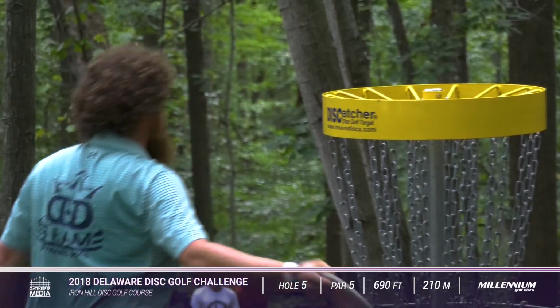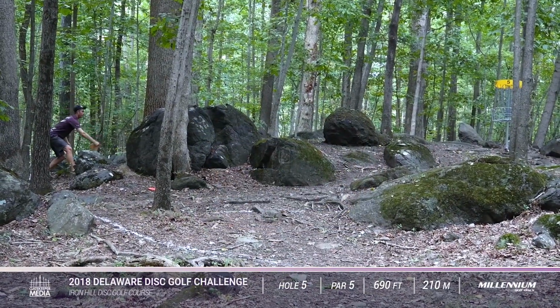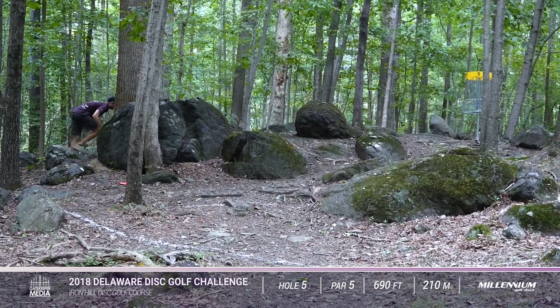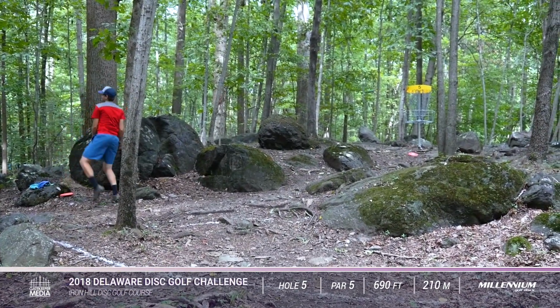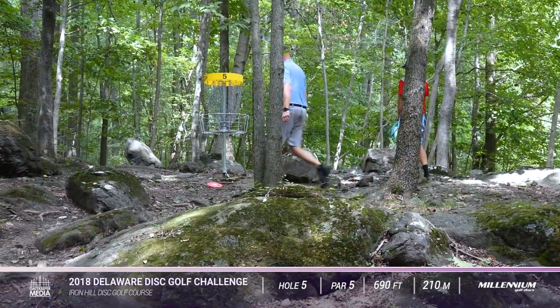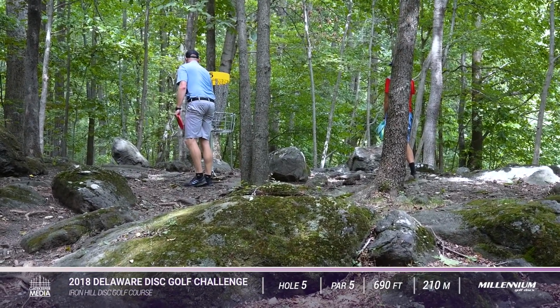Beautiful shot by Zach. And to top all that off, not to overshadow him, Ricky's sitting here putting for eagle. He knocks it down. That's a heck of a start. He's 6 down through the first 5 holes, and Andrew with a little miscue there. It's uncharacteristic from him. Andrew's so solid on the putting green.